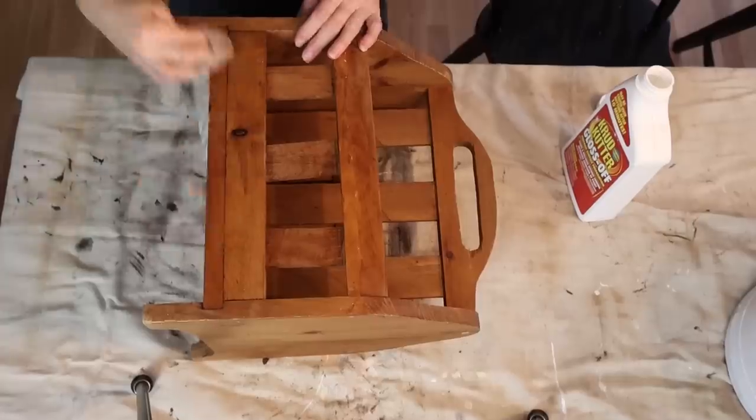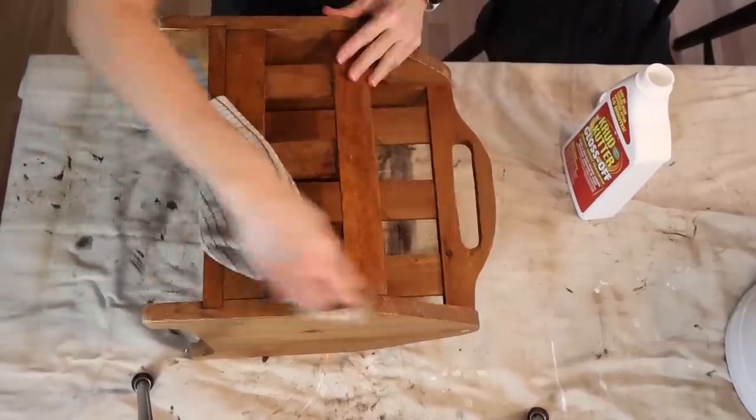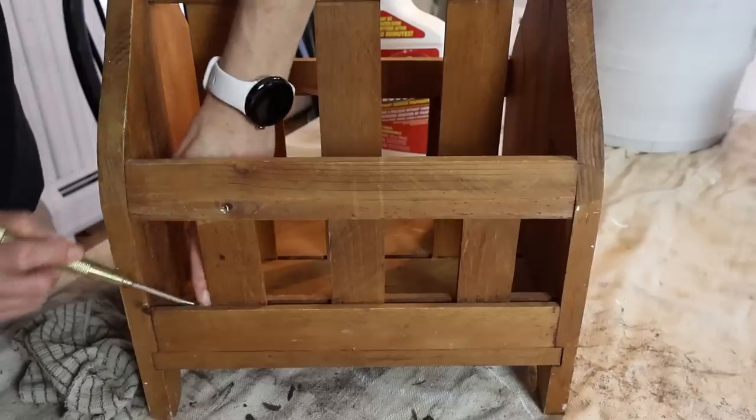There were lots of crevices in this piece that I had to clean out, and here I'm just using a screwdriver to get to them.